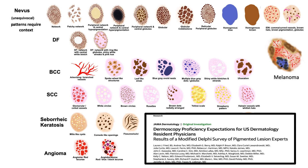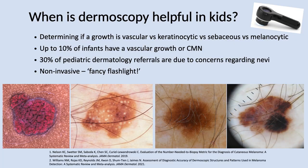For instance, skin cancers and basal cell carcinoma, as well as melanoma, very, very rarely occur in young children, as do seborrheic keratoses. While abundantly common in adults, they are very rare in children. And yet, children do experience a large number of non-malignant growths at a young age. Up to 10% of infants will have a congenital melanocytic nevus or a vascular growth like an infantile hemangioma.